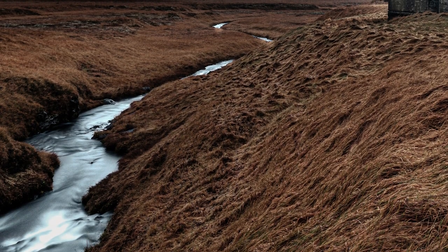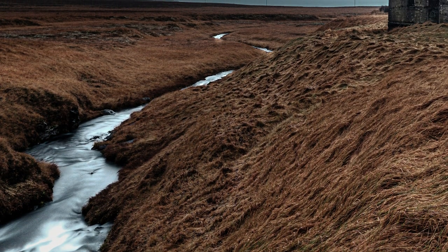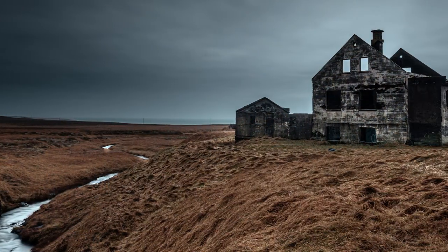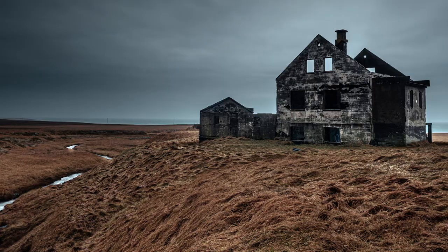I can hear the stream flowing. I can feel the wind that has knocked over this foliage. I can feel the Norse air coming through the collapsed roof.